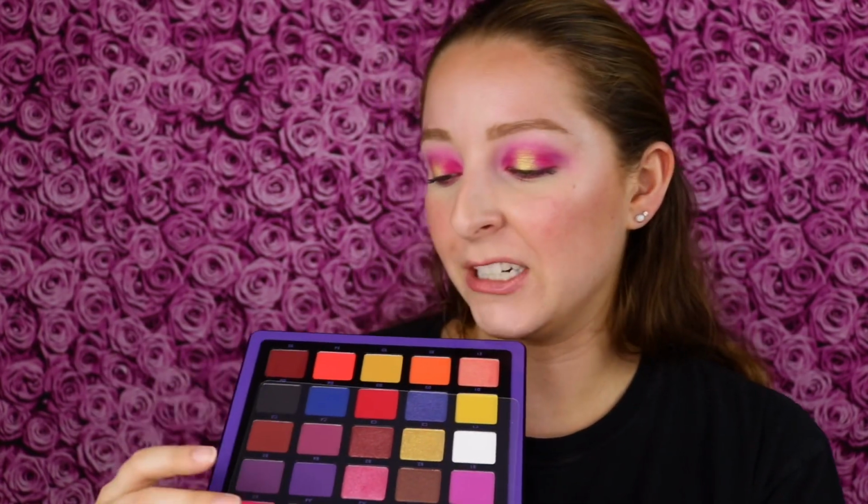I do think that $60 is so expensive for an eyeshadow palette. And when it's a palette like this, which is just primarily fun colors, not much of my everyday essentials, it's hard for me to think that $60 is worth it, since this really is just kind of a fun, special occasion, or just like kind of no occasion, just playing with makeup type of palette for me.